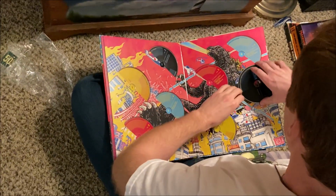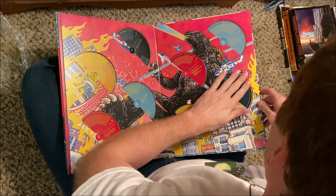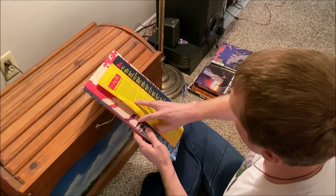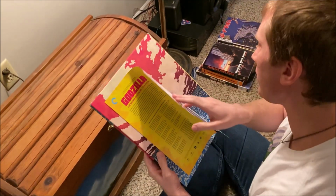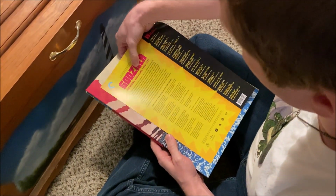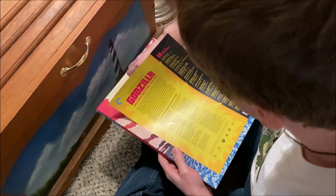It's being a little stubborn here. There we go. Yeah. Is there... No, there's not another page turn, but what's back? Oh, it's actually... You can peel this off, I guess. There's more artwork on the back. Do I want to do that? Let's see. Looks like it's meant to come off here. Got funny little glue spots.